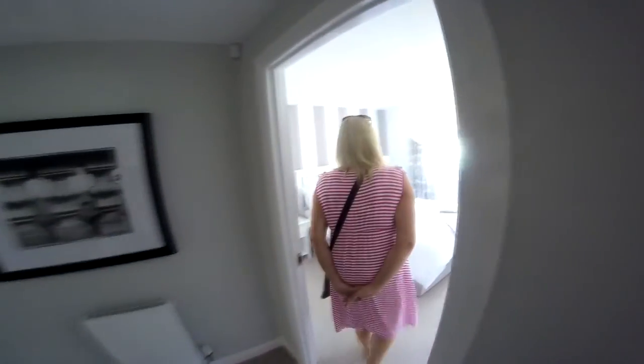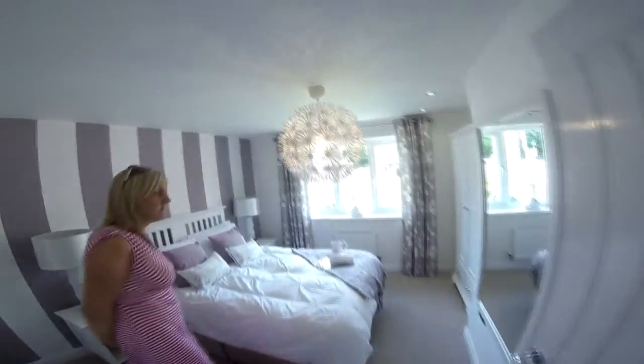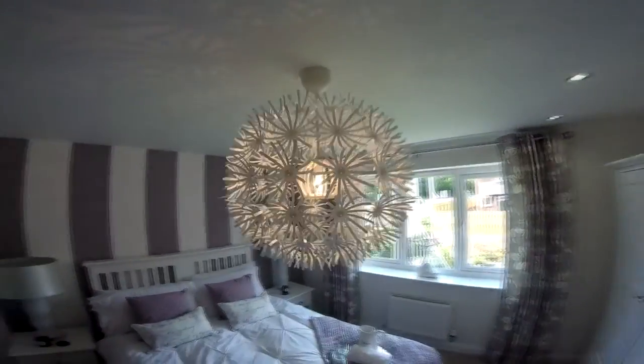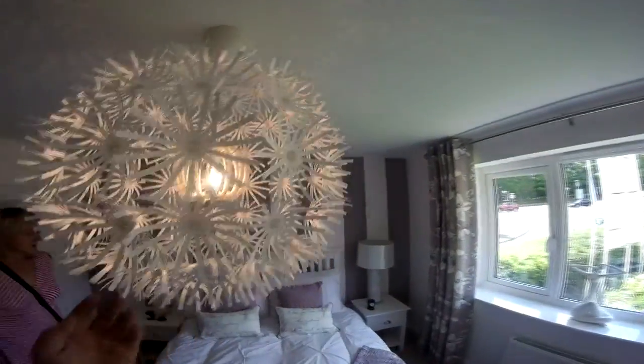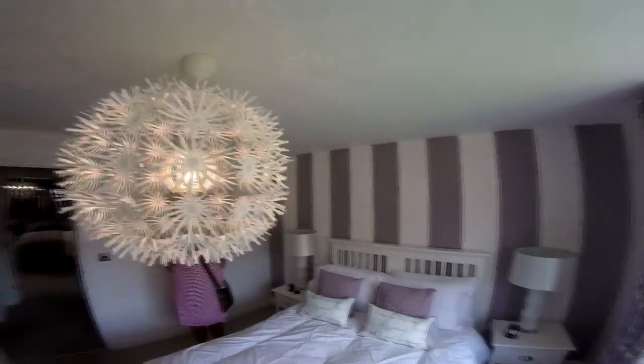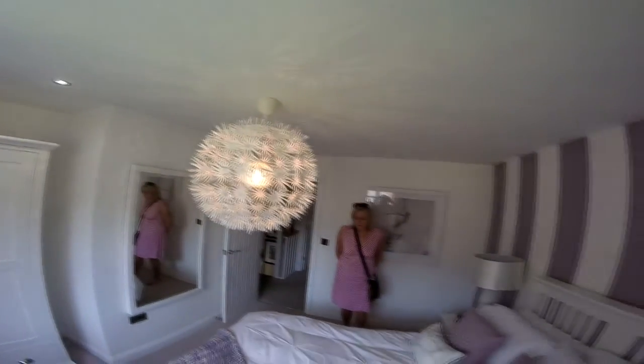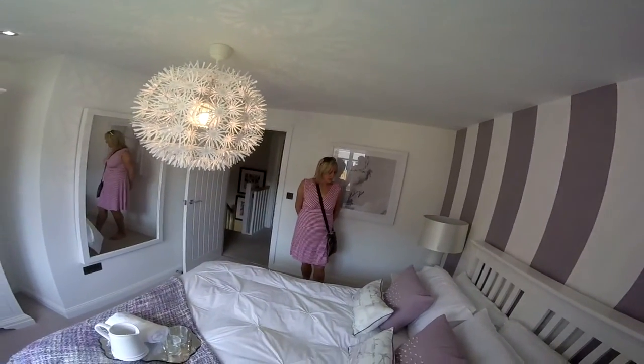So, another double bedroom at the rear. Wow, that light fitting, look at that. Lovely. Whoa, that's big. Really beautiful. It is, it's paper, it's like a... This is a very pretty room, I like this. Lovely bed. It is, this is actually enough.